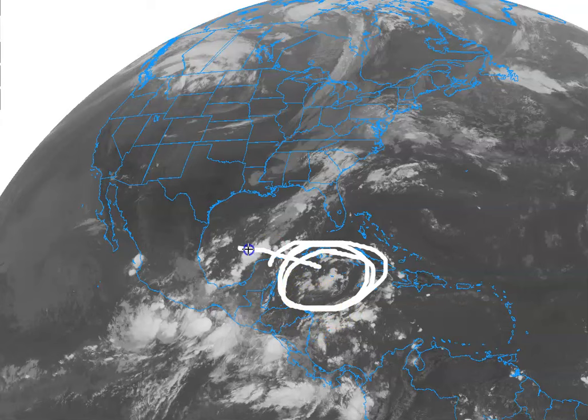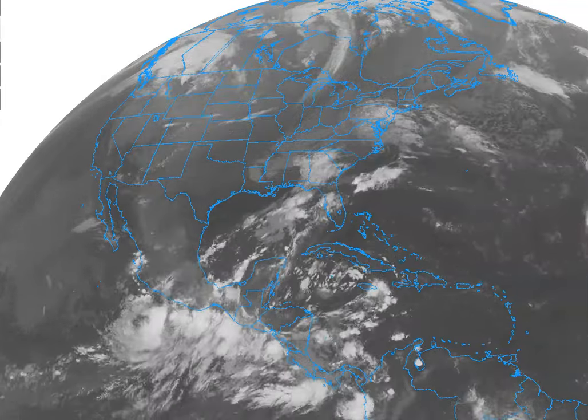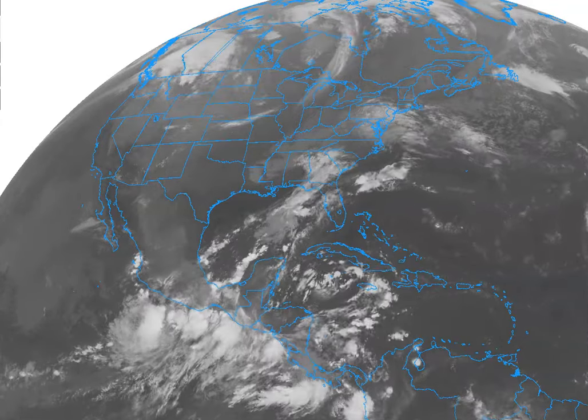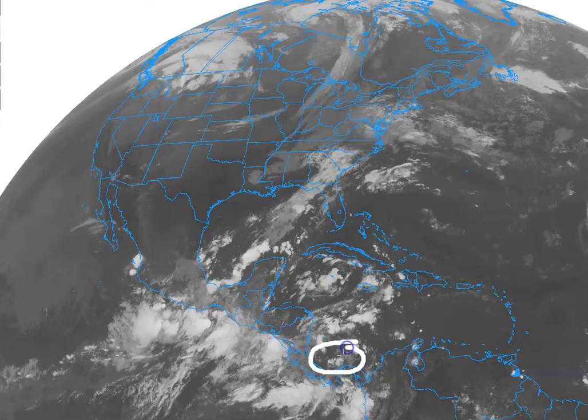This matters because as it moves westward, it's going to tug on this low and pull it northward, okay? So let me remove that. Again, look at the rotation that you see west of Jamaica, right near the Cayman Islands. See that circulation? That's not on the surface. That's an upper low about 30,000 feet high in the sky. So that will help to pull this moisture northward like that.